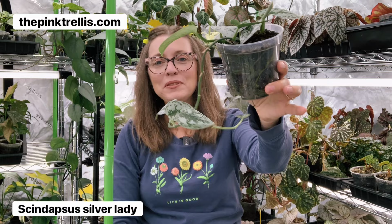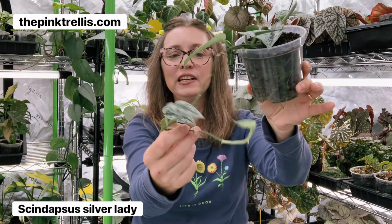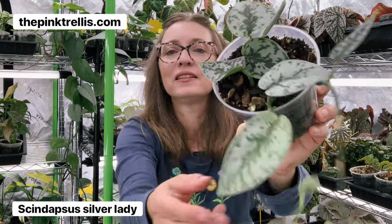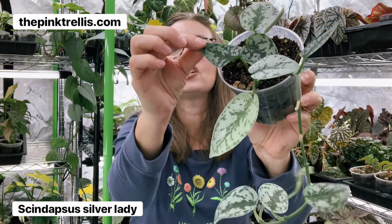I have a Scindapsus Silver Lady. She has a nice long vine on her. New leaf popped out. Another one with beautiful patterning on it. And this one is a little bit of a thinner leaf, a little bit thinner shape to the leaf.